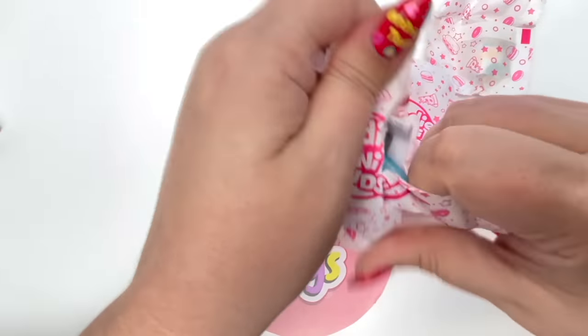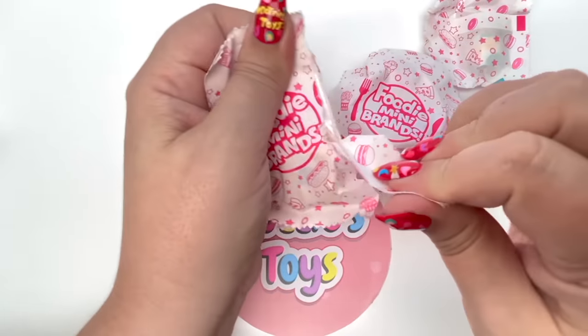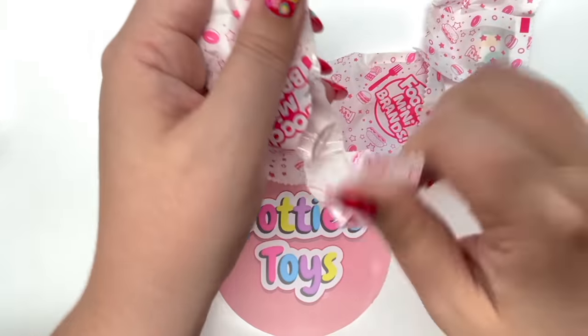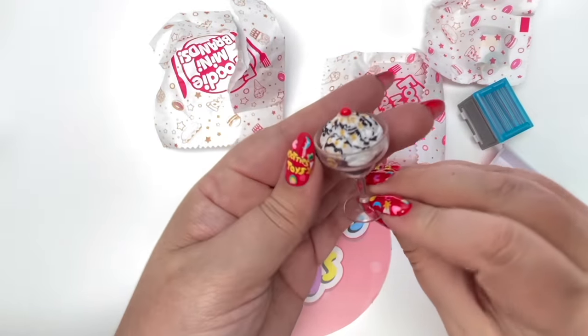And our very first one is, we have the little straw dispenser. And here's our little straw dispenser all put together. All right, this one is next. Ooh, what do we have, what do we have? It looks like we have the empty container. We have, ooh, this is the sundae. This looks so tasty. I can't get over how realistic it looks.